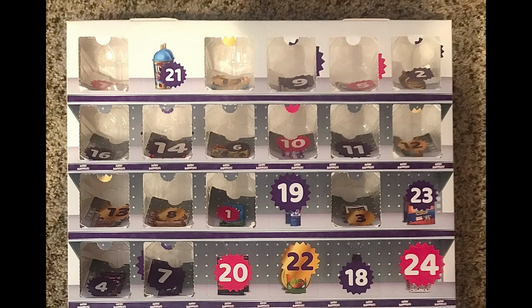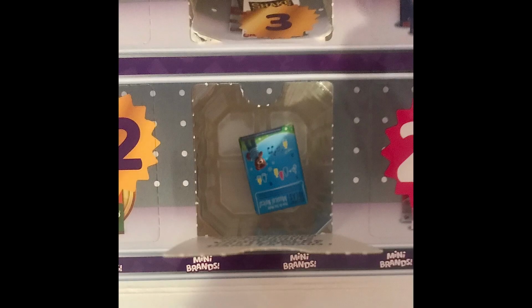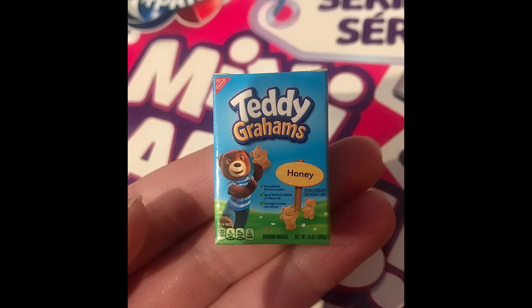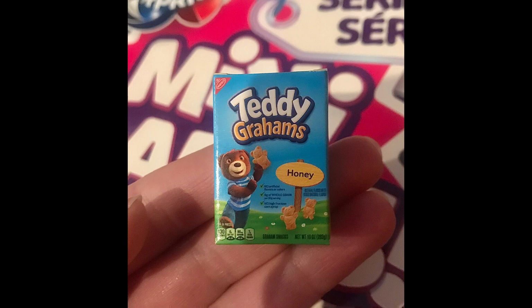We are back again for day 18 and there are 7 days to Christmas, but anyway, let's open this door. Looks like we have gotten Teddy Graham's Honey Flavoured, which is number 37 on the collector's guide. The front of the box has a teddy bear holding one of the biscuits and is standing in a field with a blue sky.